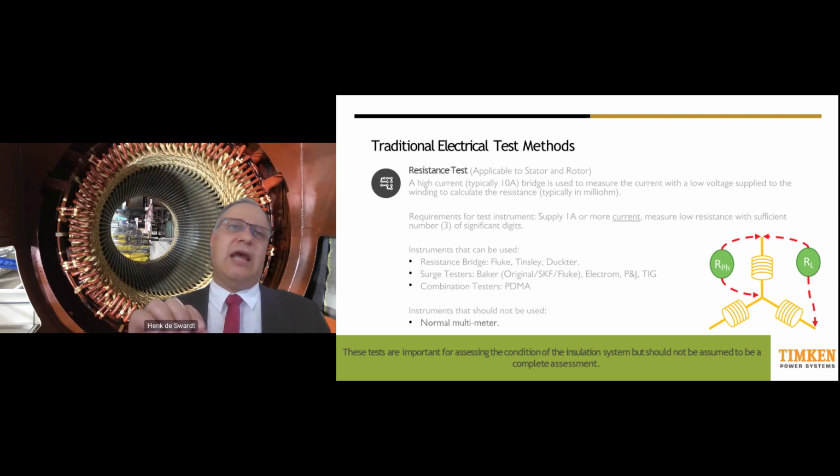If you look at what I said, what are the requirements for the test? You need to supply at least 1 ampere. Because these are very large machines, the resistance value would be very, very low. And if you try and just use a normal multimeter, it only supplies a very small current, so the voltage that it measures is very, very small, and it can't do accurate measurement. So you want something that generates at least 1 amp into the winding and has at least 3 significant digits of reading. And I'll show that to you later why that is.